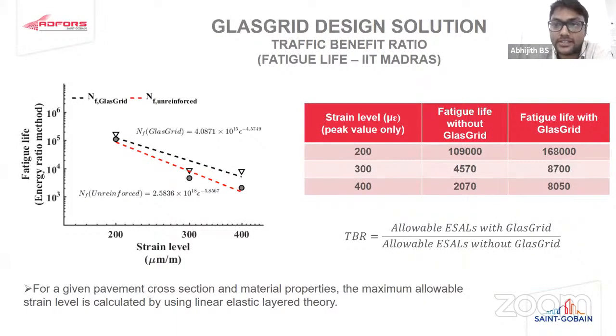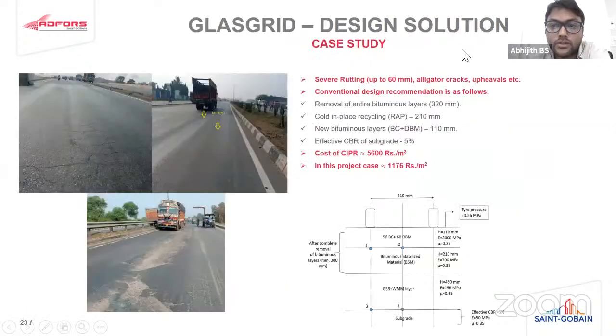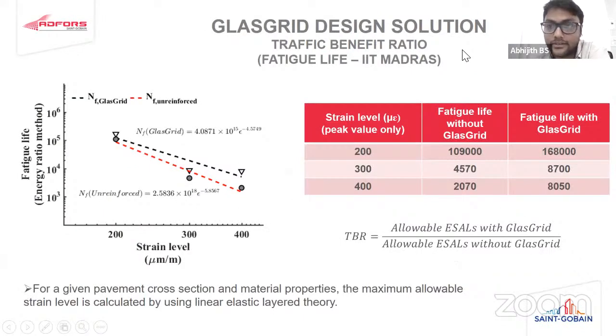The next step is the design. Can we do the design with the GLASGRID? Yes. We have 4-point bending fatigue testing results from IIT Madras. This is a typical SN curve, which is basically strain level versus number of repetitions. As I showed earlier, fatigue testing was carried out at 3 strain levels by IIT Madras, and the fatigue life was computed using different approaches. And this is the SN curve that you are seeing.